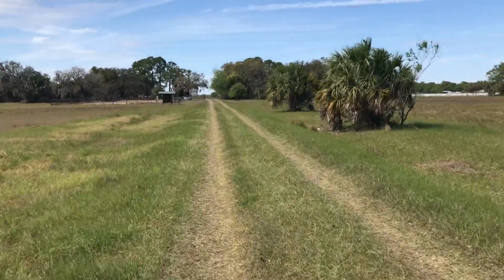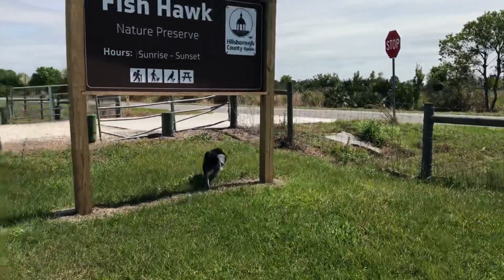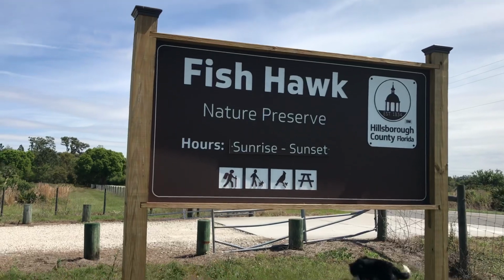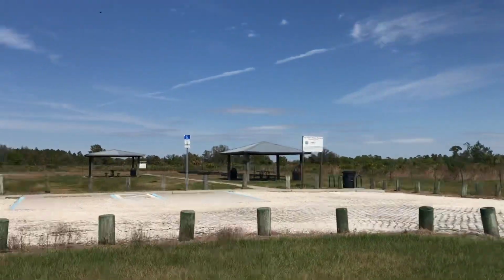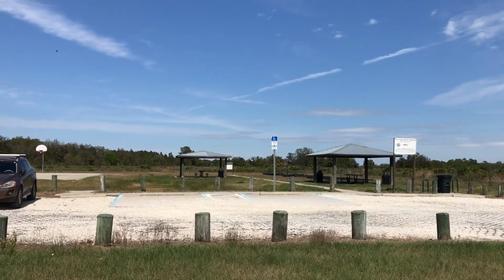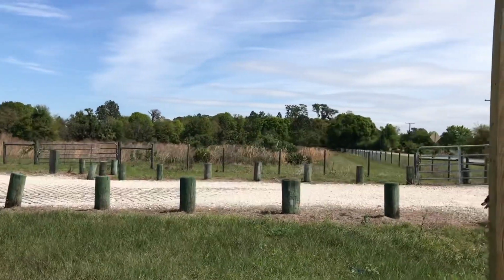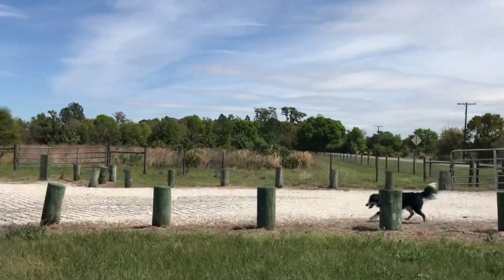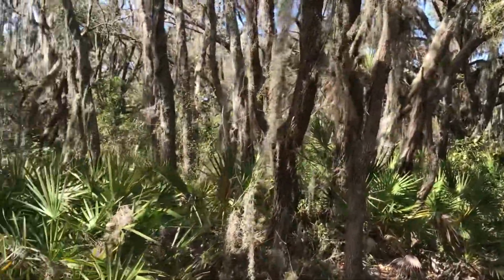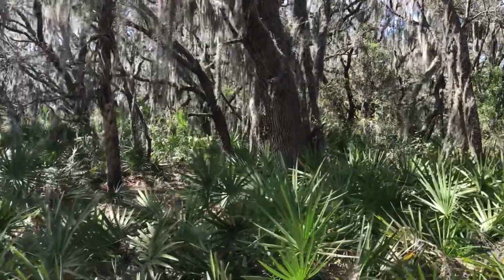Alright, so it's looking more and more like I'm not going to make it to the Boyette Scrub Preserve, because on the way I found Fishhawk Nature Preserve that I've never heard of before. It looks pretty new. Looks like they made a little park out here. Basketball courts, little pavilions, and there's a trail. So I'm going to check out this nature trail that I've never heard of or seen before. I'm digging it so far. Heavily wooded, which is pretty cool.